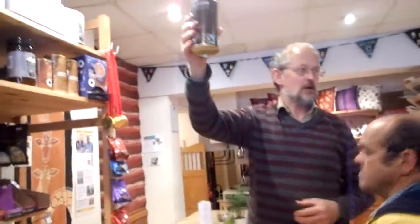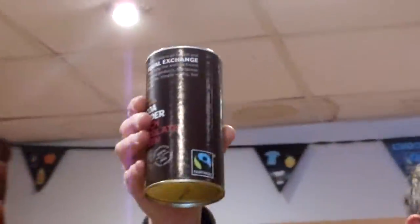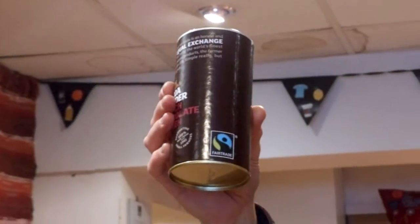And all of the things we sell in here are fairly traded. The food in particular, you will see, always has the Fairtrade mark. Are you familiar with the Fairtrade mark? Do you see that in your countries? Yes, there's a large one here actually, if you're not familiar with it.